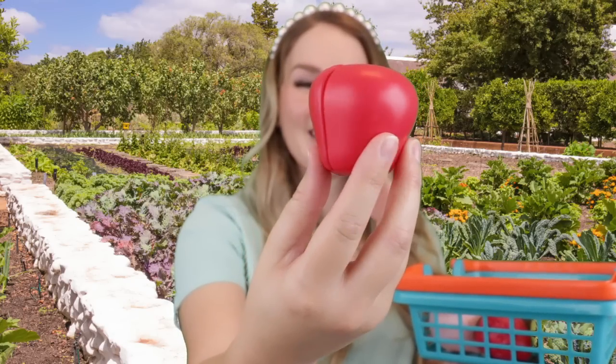An apple. Ooh, apples are super yummy. And this apple is the color red. Yeah, this apple is the color red. Good job. Okay, let's see what else I have.